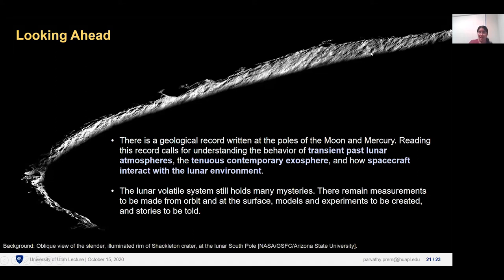And then the background here is the illuminated rim of Shackleton Crater, which happens to sit nicely right at the lunar south pole. And everything that's black in this image, I haven't faded it out. This is what permanent shadow looks like. Everything that's black in this view is also part of the image. This is the permanently shadowed interior of Shackleton Crater sitting in a sea of permanent shadow at the South Pole. And it's beautiful.